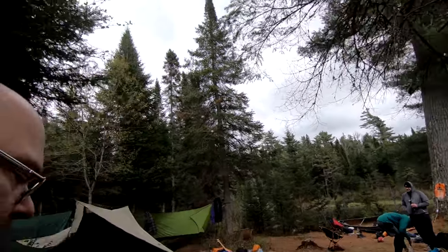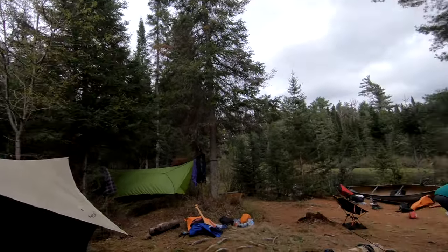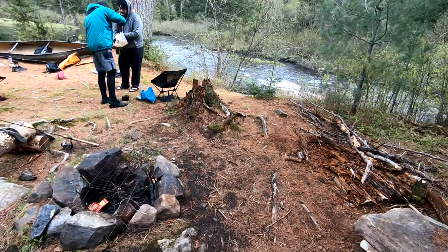We got everything set up on our campsite. I think it's Brows Creek Junction on the Nipissing. We really have to make the best out of these campsites that are at the end of portages. Don't typically have a lot of space. So we got our fire pit area here.